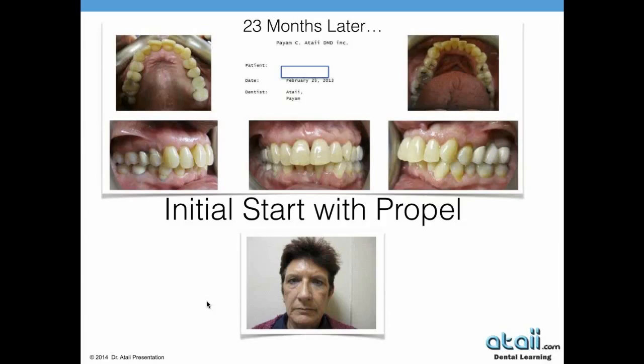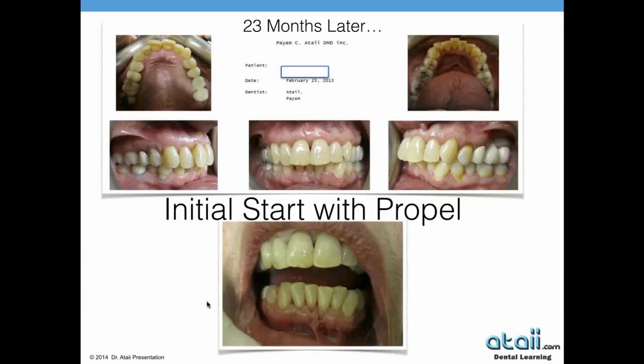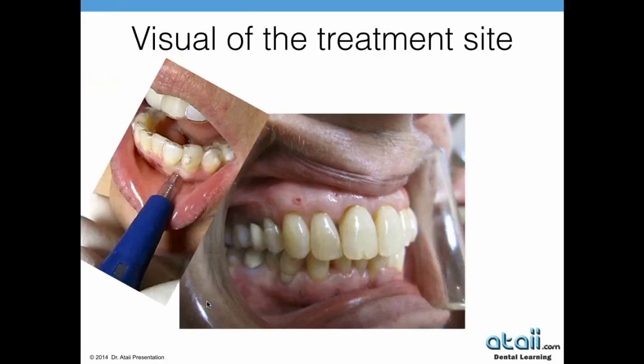So I gave her the option of having the Propel scenario, and as you can see, I just introduced only a single site. I didn't want to overdo it. The first time I got nervous, so just one site in between the roots, and she came back. I gave her the aligners, to change every week, and that's pretty much what we did for her.